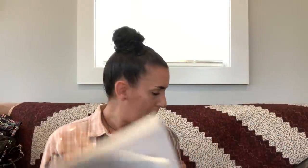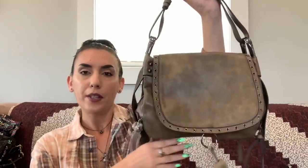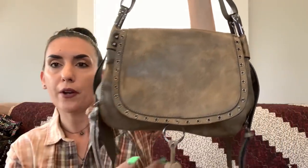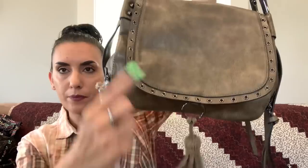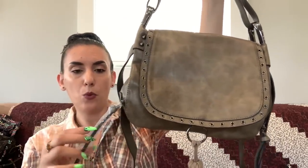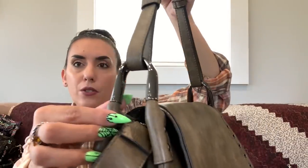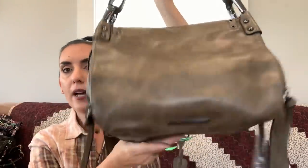Okay, so next one up we have is a Steve Madden. And I don't normally pick up Steve Madden either, but I thought this one was really cool. So it's kind of like this greenish brown faux leather. It's got this cool tassel, which is faux suede. It's got all these rivets. It has one tassel, still has plastic on it. You have the top handle here. Look at this awesome gunmetal hardware. But then it also has a removable long strap for the shoulder or crossbody. There's the back with your Steve Madden.